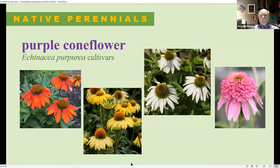This plant has been pretty heavily hybridized in the past 5 to 10 years. Not all of these cultivars are hardy necessarily. And in fact, the industry promotes some of these more as annuals rather than perennials, which I think is so unfortunate. But there are some of these cultivars are hardy. They will come back year after year. And they give you a variety of color. There's oranges, reds, yellows, whites.